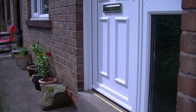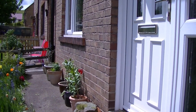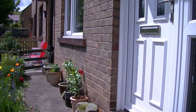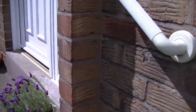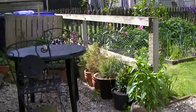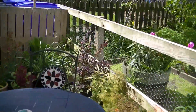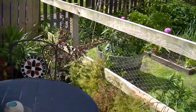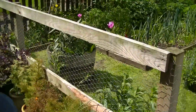I've been gathering various mossy stones, and the pots at the front are doing quite nicely with the lilies there and some nice lavender. Right at the back we've got this little area which is Japanese style plants.